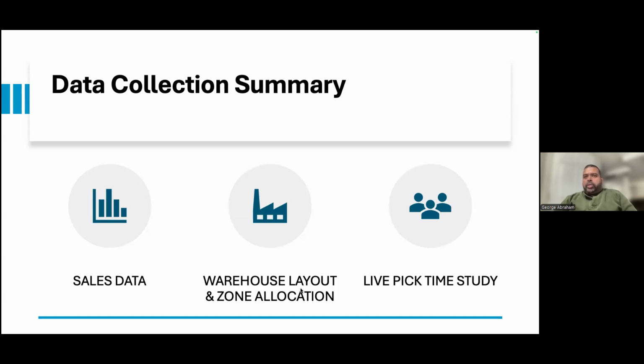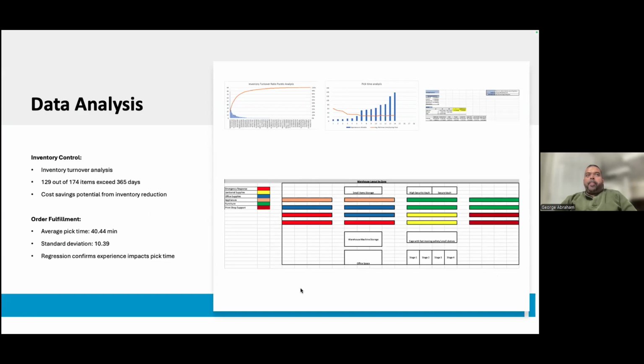Then the second thing that we looked at was the warehouse layout, which is how was the warehouse laid out? How was the zone allocation? Was it ABC zoning, or how was it zoned out? Then also I've done a live peak time study with multiple employees based on their experience level, years of experience in the warehouse. So that summarizes the data analysis here.